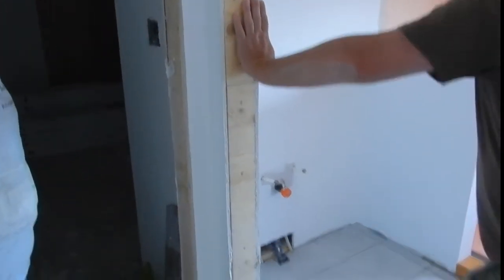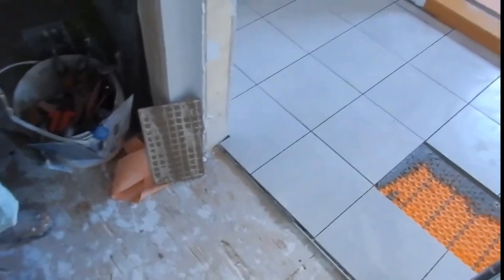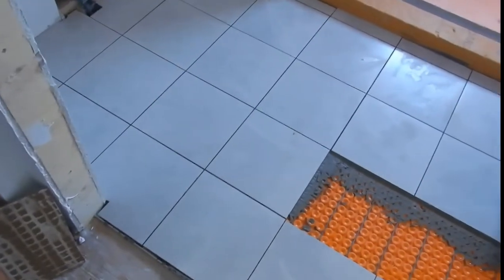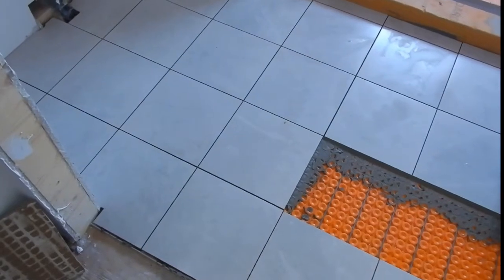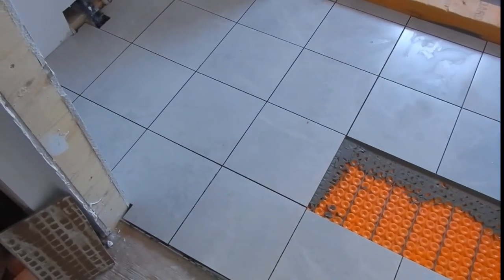Yeah. I think it looks nice, hopefully. I don't know how it stands up with water spots and that. Well, it's a matte finish, so it'd be no problem. Yeah. It all depends on the hard water.